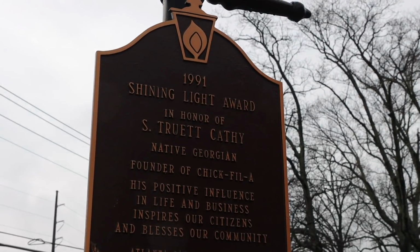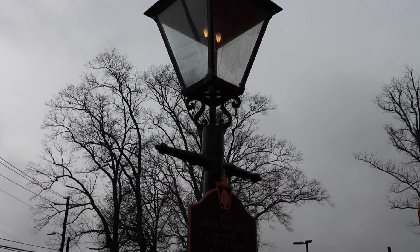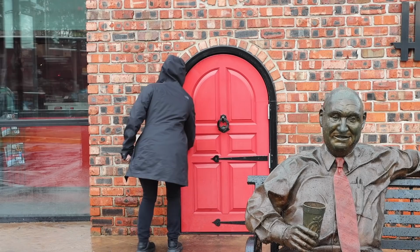1991, this lamppost reflects the Shining Light Award in honor of S. Truett Cathy, native Georgian founder of Chick-fil-A. His positive influence in life and business inspires our citizens and blesses our community. Let's go in, I'm hungry.